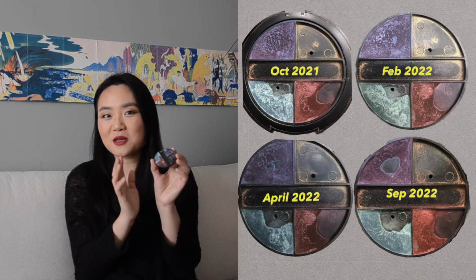Yeah, that's that one. And the red one, I used it 6 times, mostly on my outer corner. This shadow right here has to be one of my favorite eyeshadows of all time. It's one of those shadows I use all the time to add a little bit of a fun touch to my eye look. I'm totally confident that I will be able to finish these 2 shadows by the end of the year. It's just a matter of when.